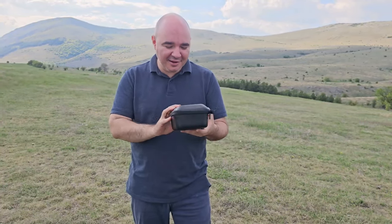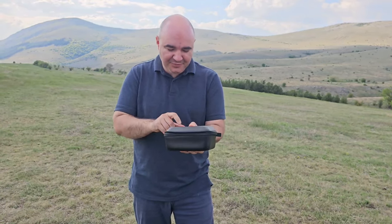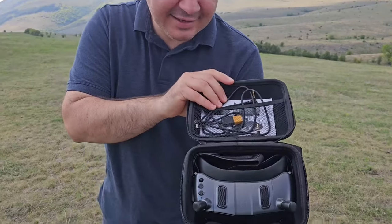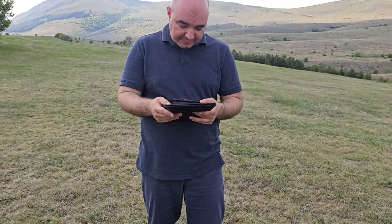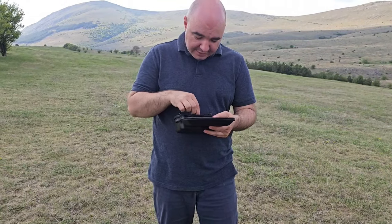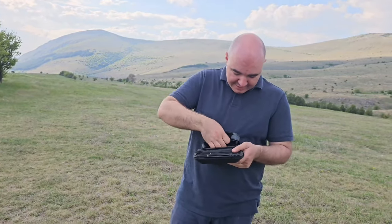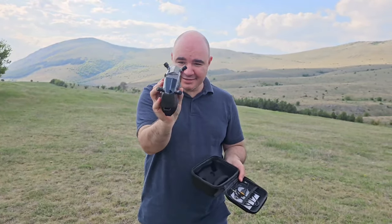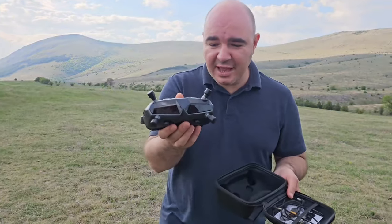Look what I have: the Walksnail Avatar Goggles X, you name it. Here is how they look. Nice, isn't it? Guys, it's more or less a dream of mine to finally get my hands on the Goggles X, and aren't they nice? What happened with the previous ones?